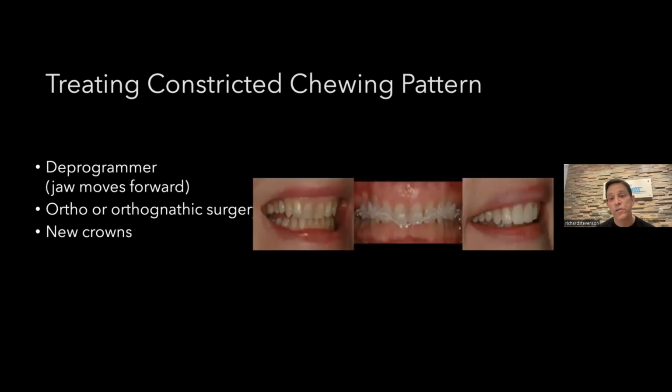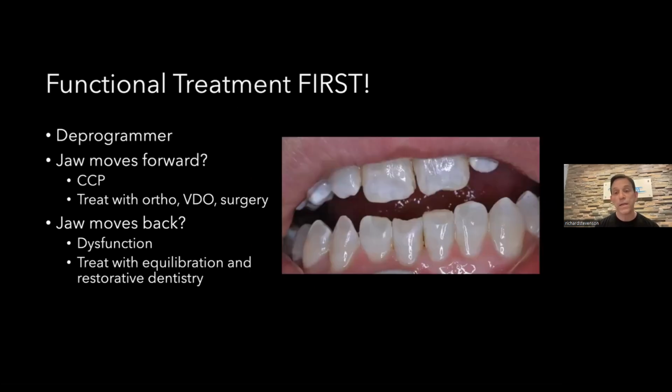They get into things like orthodontics, or sometimes they have to go into orthodontic surgery or new crowns or vertical dimension changes, things like that. These are usually cases that will haunt you for a long time if you don't take care of them. And this is kind of what they look like.